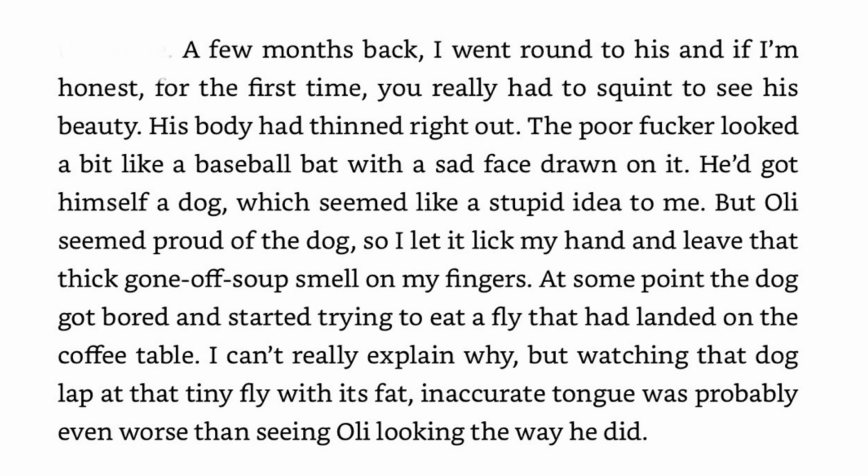He'd got himself a dog, which seemed like a stupid idea to me. But Ollie seemed proud of the dog, so I let it lick my hand and leave that thick, gone-off soup smell on my fingers. At some point, the dog got bored and started trying to eat a fly that had landed on the coffee table. I can't really explain why, but watching that dog lap at that tiny fly with its fat, inaccurate tongue was probably even worse than seeing Ollie looking the way he did.